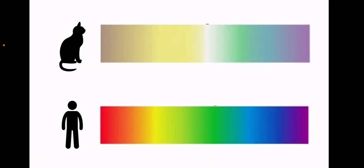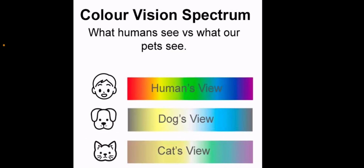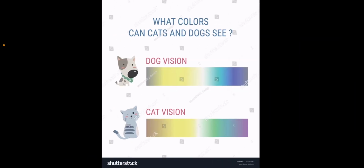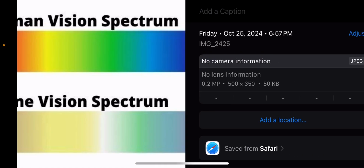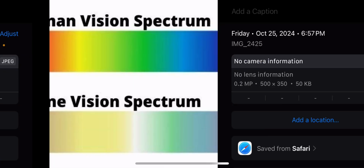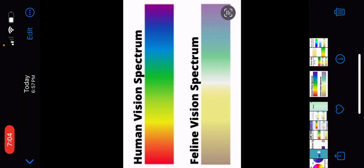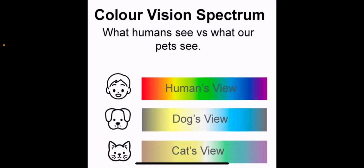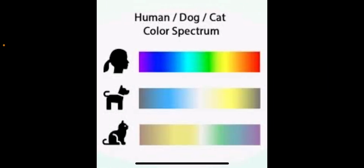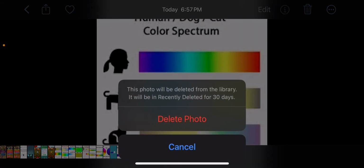As you can see, unlike the others, the color spectrum for humans goes from purple to red instead of red to purple. And, while they also flipped the dog spectrum, they didn't flip the cat one, which makes it look like cats just have opposite spectrums to dogs, which they don't. Catslander. Bye.